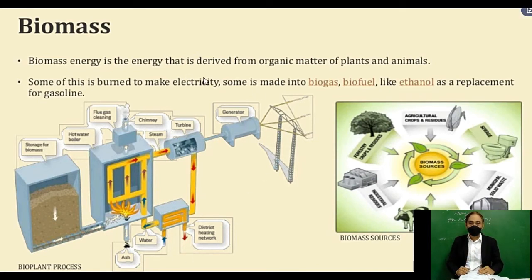So see the diagram here for you to understand the process. At first there is a storage mass of the plants or animals' organic matter, and then it is processed in the gas cleaning chimney, and then it powers the turbine, and the turbine gives electricity to the generator, and the generator now will supply or produce energy to homes or cities. Okay, so that is the biomass.